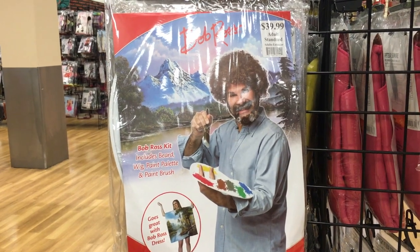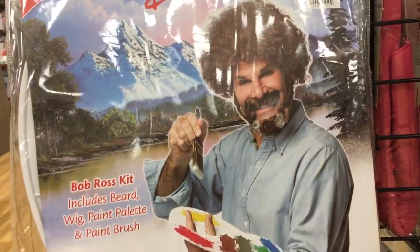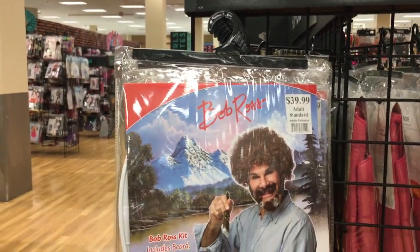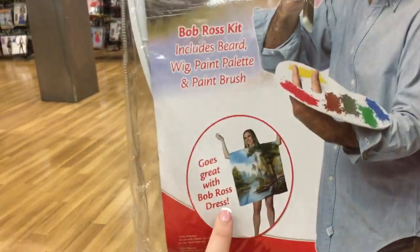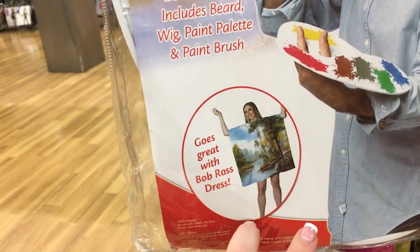Actually not that bad. If I had one of my wigs, you know, it's horrible, let's be honest. Okay. Oh my gosh, I need this. Oh my gosh, that would be so funny. And there's a Bob Ross dress. Oh my gosh, Daddy could be Bob Ross.